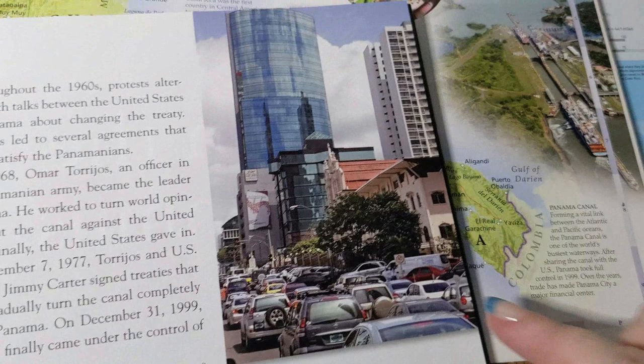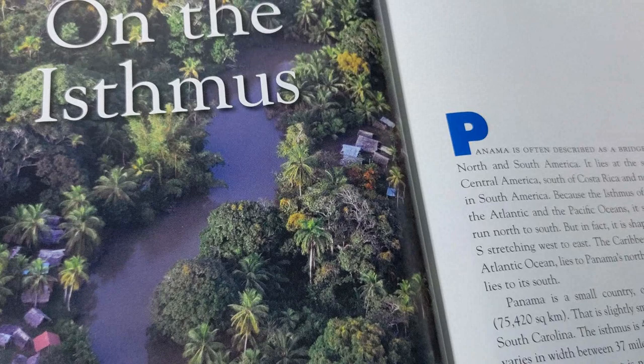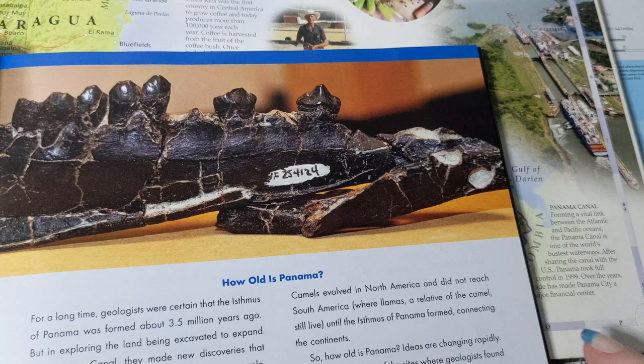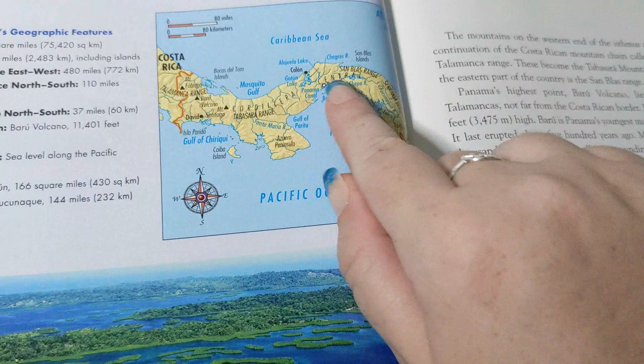Very hustle bustle big city. Let's see, there goes a river and a little indigenous looking area there. Let's see, big mountains. So pretty. Let's see what this is. This is a fossil of some kind of a camel, it says, 17 million years ago. A tiny camel, ancestor of a llama. A physical map, you can just see how mountainous this country is.